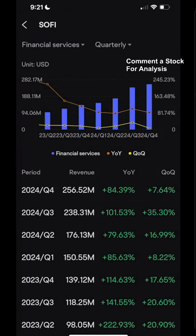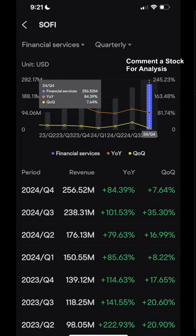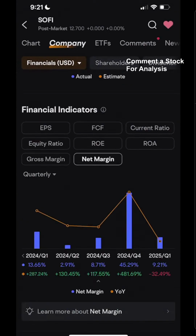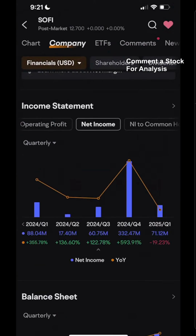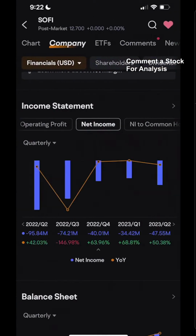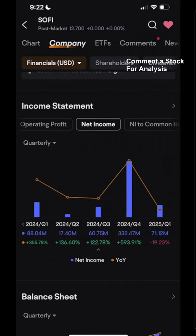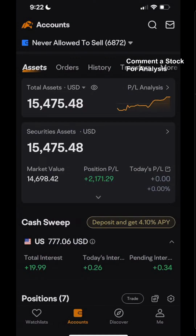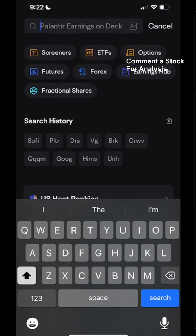It's this financial services business. I just like looking at the fundamentals and seeing how they're doing. For SoFi, their financial services business is up 85% year over year, literally to a new record. That is incredible growth on SoFi. And also the net income. SoFi was losing money every quarter. No one could really take them seriously, but now they're actually making net income every quarter. So yeah, I might be biased because I own them, but I do like them.